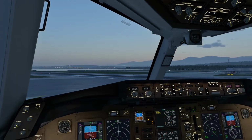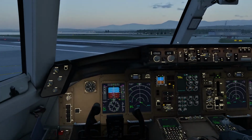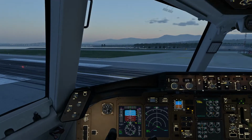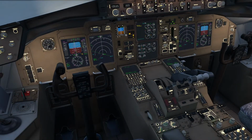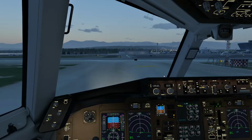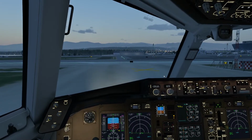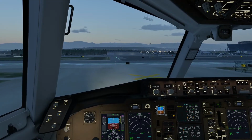God, I hate those lights here, the click spot. All right, there we go. Disarm. Not sure this is the right way, but yeah, that's fine. I don't think this is a taxiway.